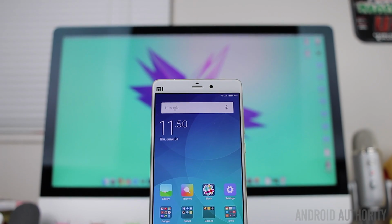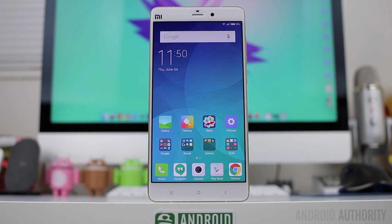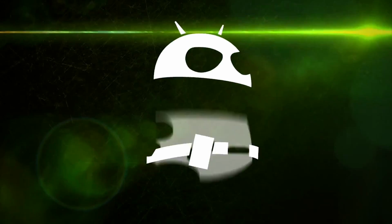an ongoing trend that's been happening a lot lately is manufacturers releasing a better spec'd version of their current flagship, and now Xiaomi is taking part in that trend with the Mi Note and essentially putting it on steroids. This is the Xiaomi Mi Note Pro.